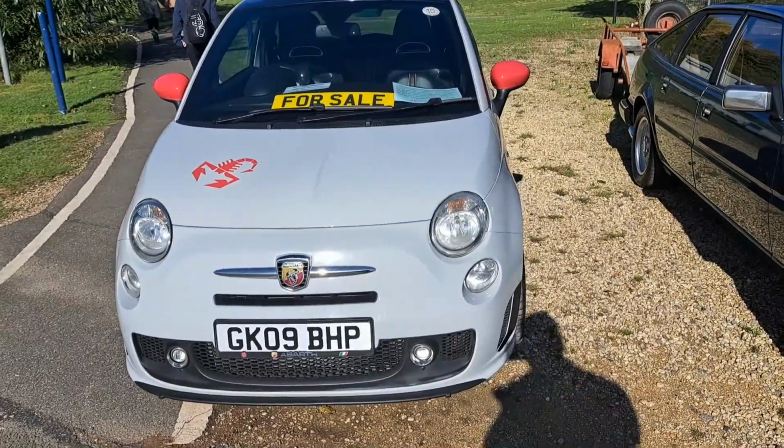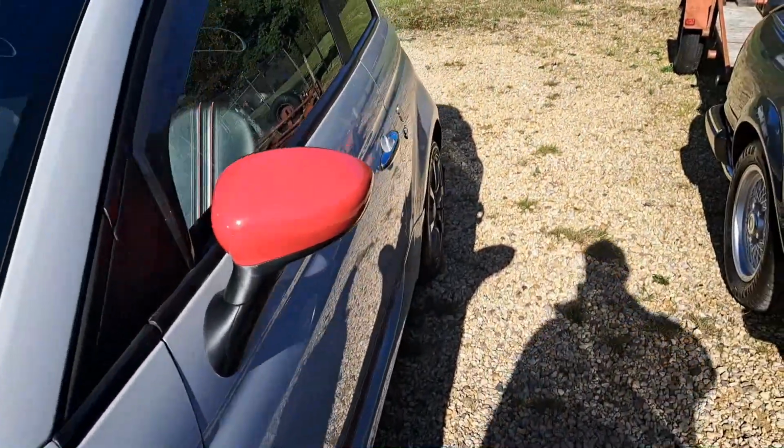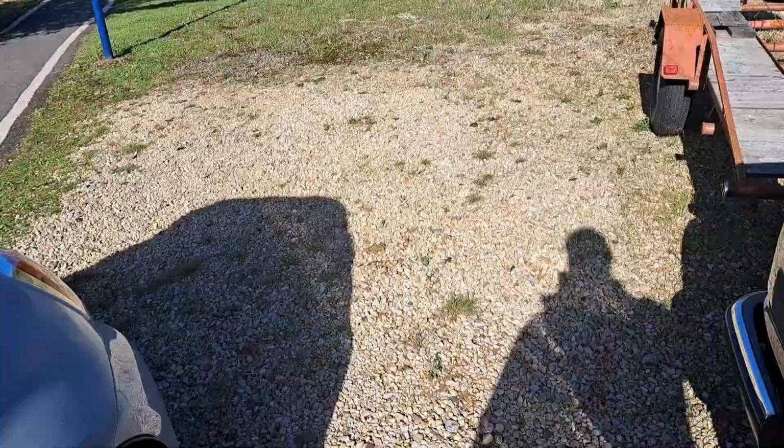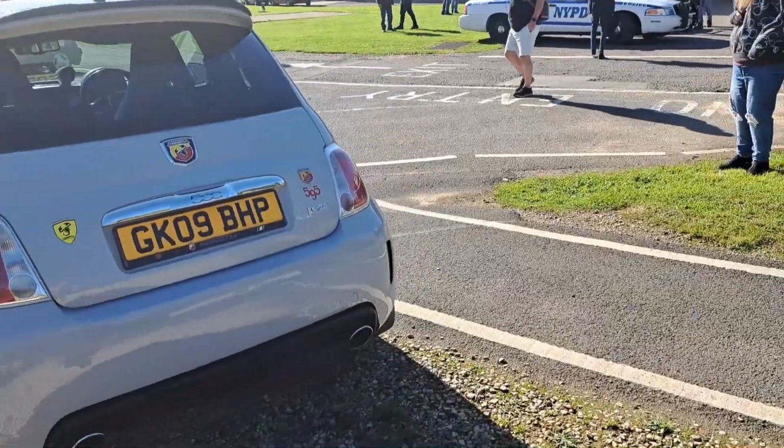Just check the year of this Abarth. I wonder if that's the original plate for it. I've looked at the rear lights. It might be. I drove one of these actually quite recently. It was quite fun actually.